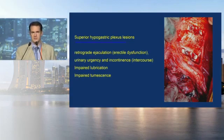So this is the situation which we are causing, sometimes unavoidably, and maybe that one unilateral innervation may be enough, but it's something worth bearing in mind that actually we are disrupting more than we think, and this can lead to a retrograde ejaculation in extreme cases, rarely, but it can do. Urinary urgency and incontinence, it can rarely lead to erectile dysfunction, and of course it can explain, as from Martha's presentation, impaired lubrication and tumescence, and all these are very rarely talked about.